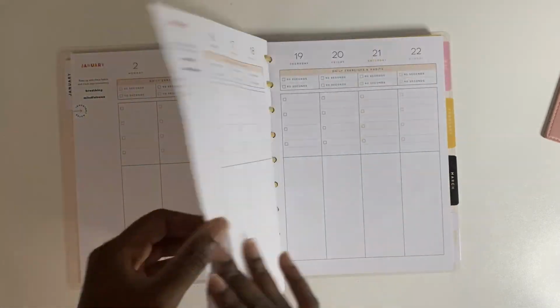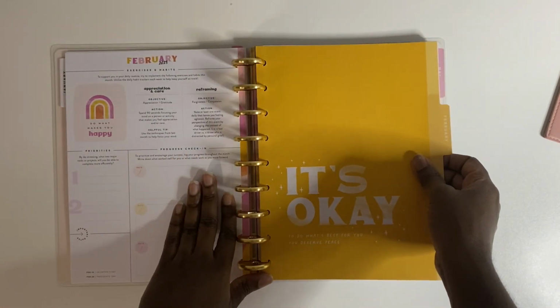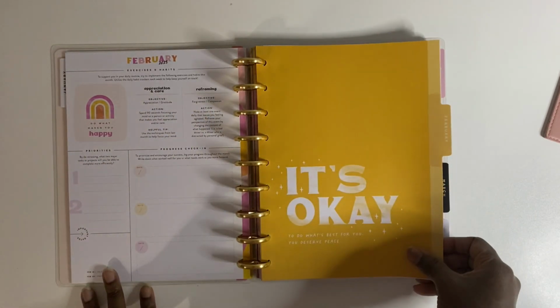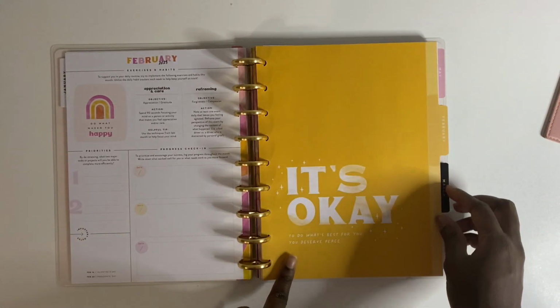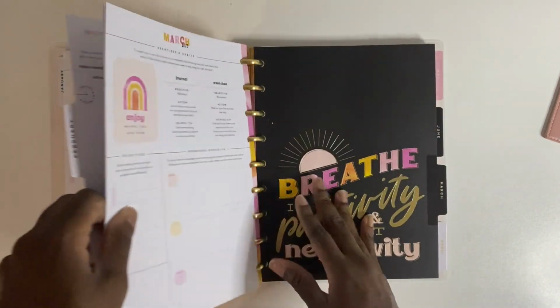So yes, so we continue for the month. And then you get to February, appreciation and care, the two habits, appreciation and care, and reframing. Then you have your dashboard. It's okay to do what's best for you. You deserve peace. It's nice. And then it's the same weekly spread.